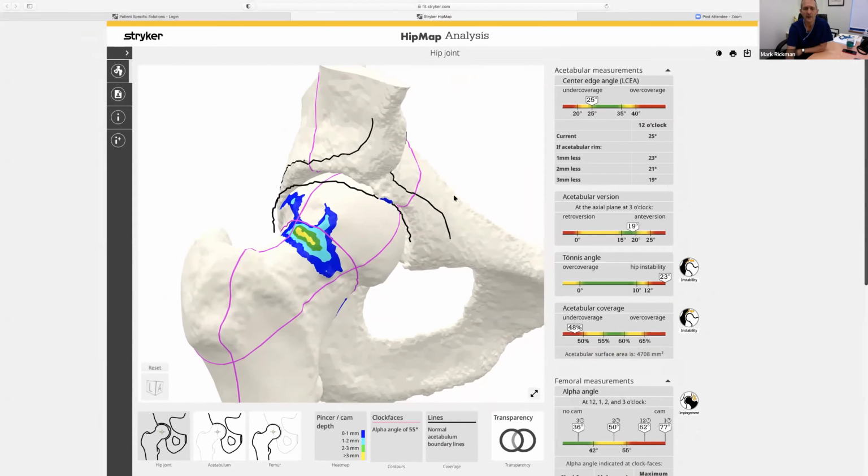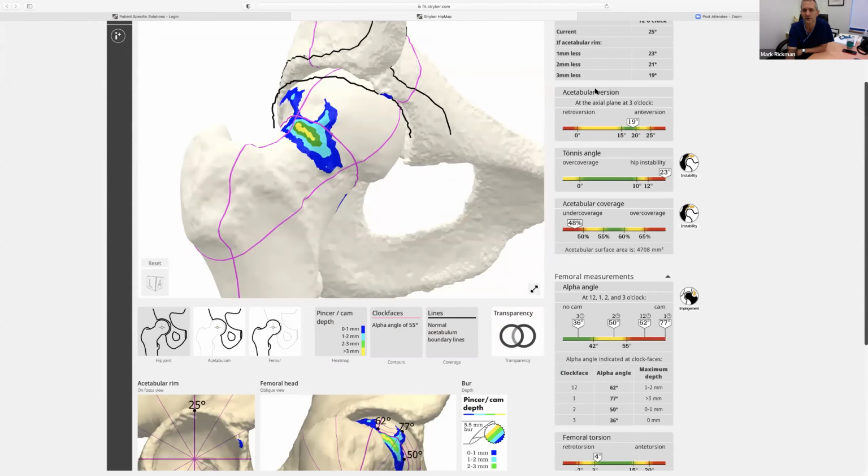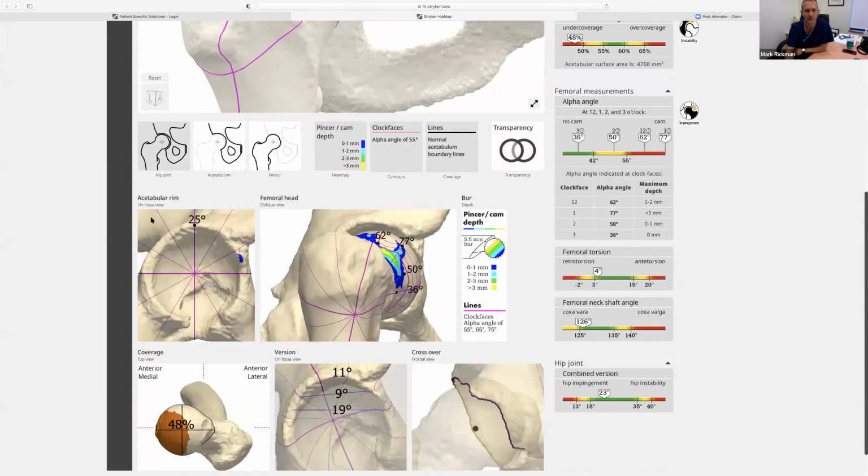All right, so what it gives you is it tells you over here, so you can see my mouse where I'm flicking around. Yes. Yeah, so it gives you the center edge angle, which is just useful, but then it tells you the acetabular version, and it tells you the version in various different positions. And so you get a little map like this that tells you the version of all of these. It gives you the femoral version, the neck shaft angle, and the combined version. And it very helpfully colors everything in for you, yellow, red, and green.